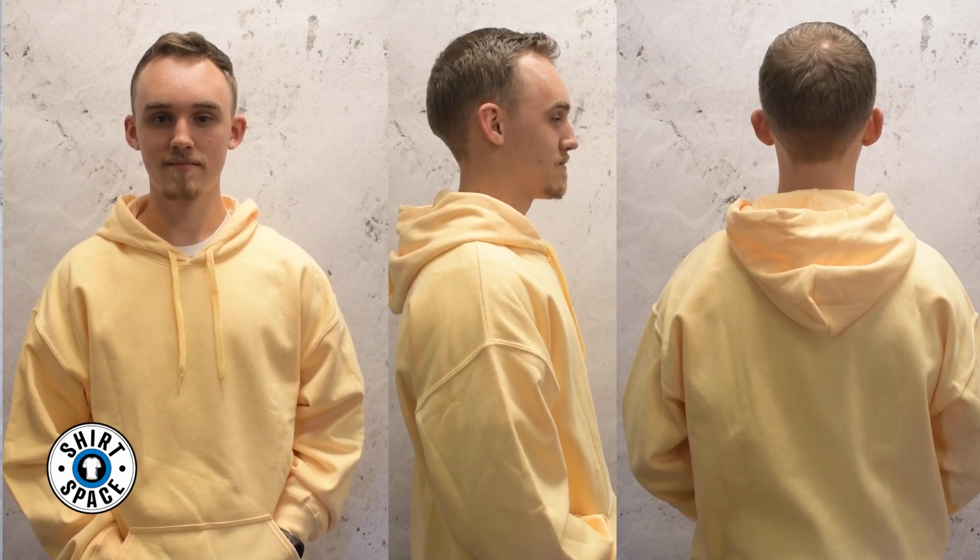What makes the SoftStyle collection truly special and a popular choice among decorators is its versatility when it comes to decorating methods. With an inexpensive price point and a wide variety of colors to choose from, this shirt is a must-have in your lineup of custom apparel for your business.